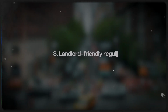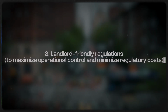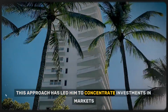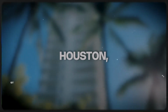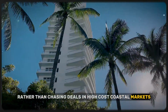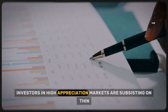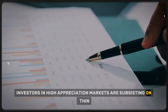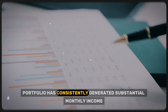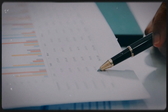3. Landlord-friendly regulations to maximize operational control and minimize regulatory costs. This approach has led him to concentrate investments in markets like Atlanta, Houston, and Florida rather than chasing deals in high-cost coastal markets. The results speak for themselves. While many investors in high-appreciation markets are subsisting on thin or negative cash flow, Cardone's portfolio has consistently generated substantial monthly income even during market downturns.